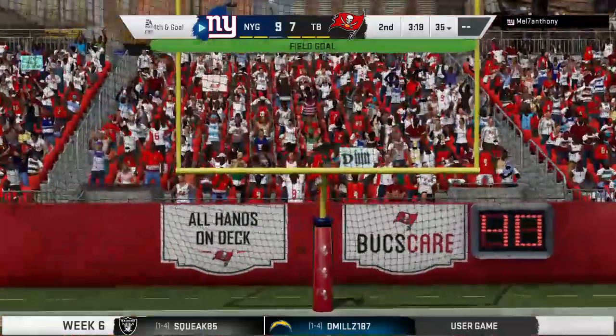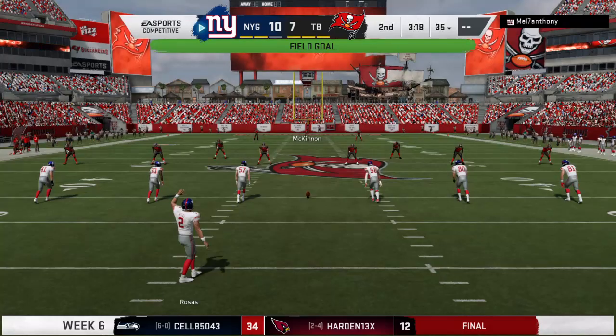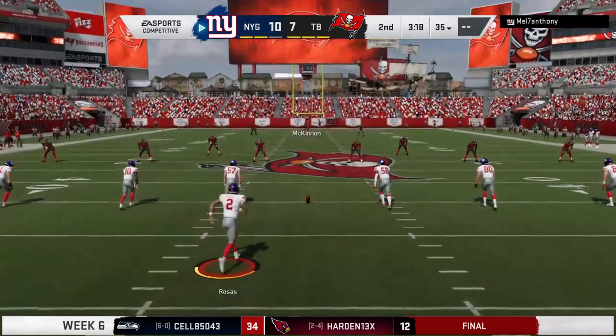Rosas' kick is good. And they take the lead here now at 10-7. A dozen plays on that drive that ends with the field goal.